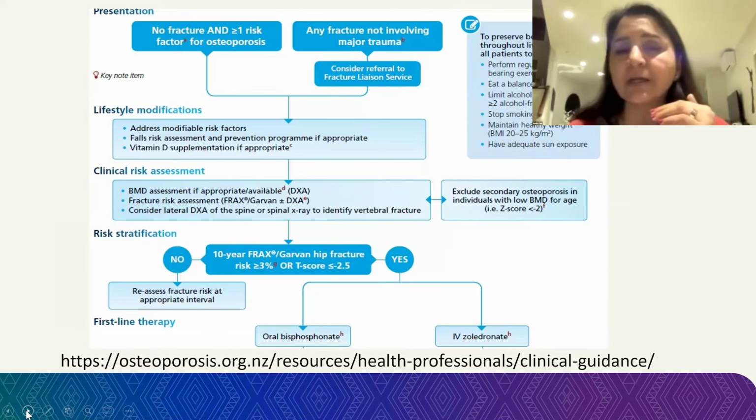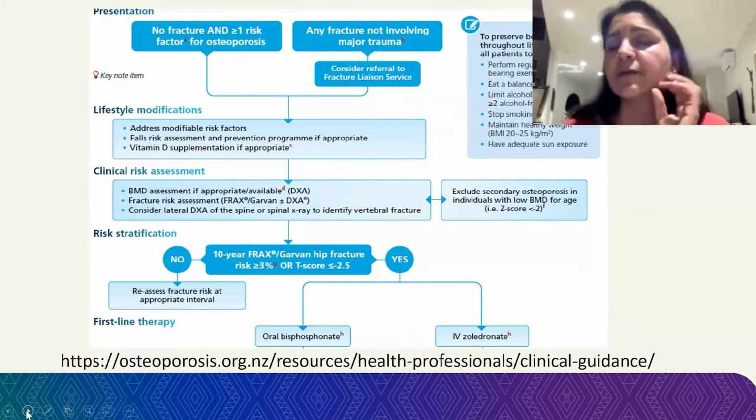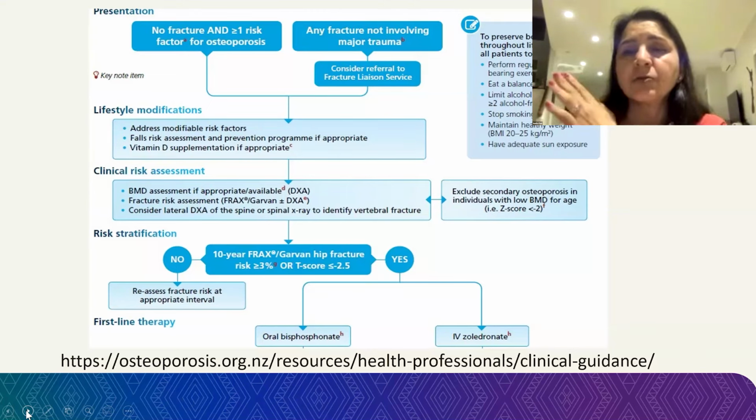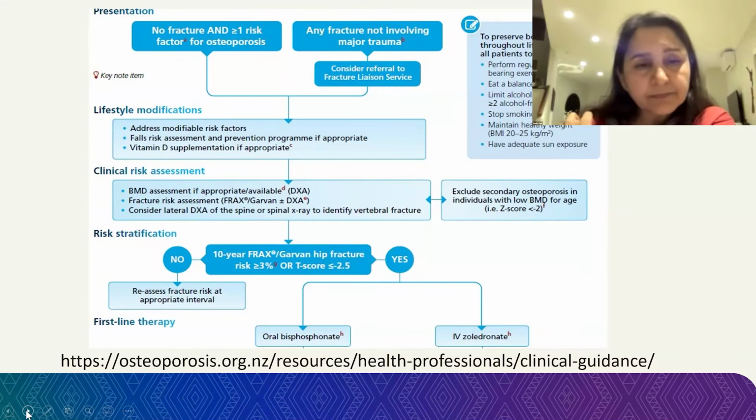And then there's a further slide that talks about follow-up, when to consider a drug holiday, which is essentially with bisphosphonate therapy. If they've had Fosamax for 5 years, or if they've had 3 Aclasta infusions, which I try to recommend 12 to 18 months to begin with. And once they've had a drug holiday, then maybe an 18 to 20 month interval.